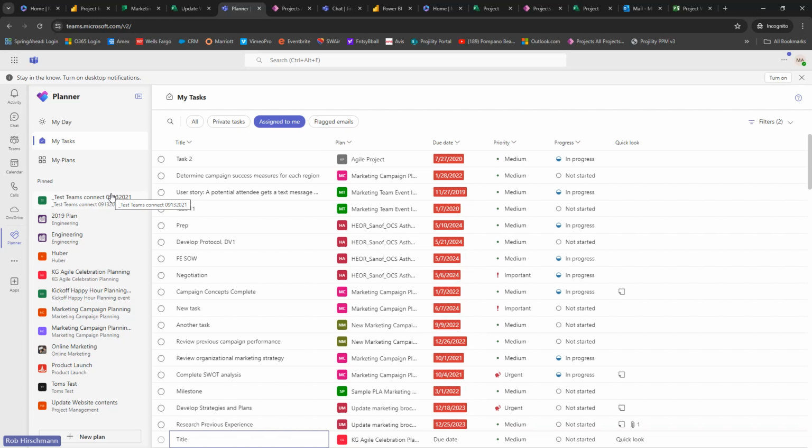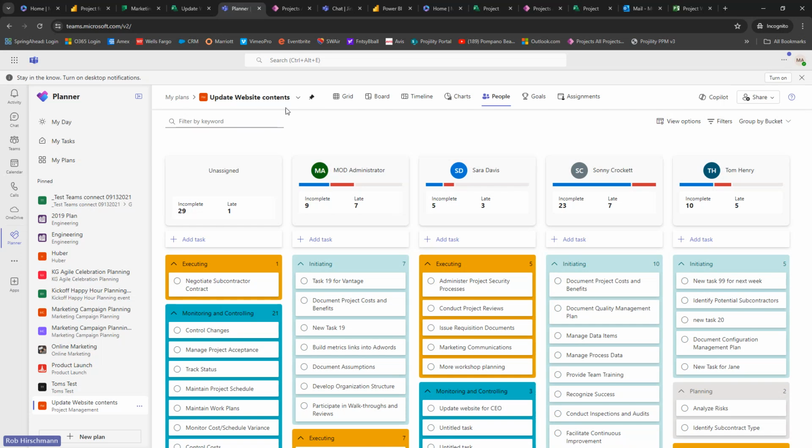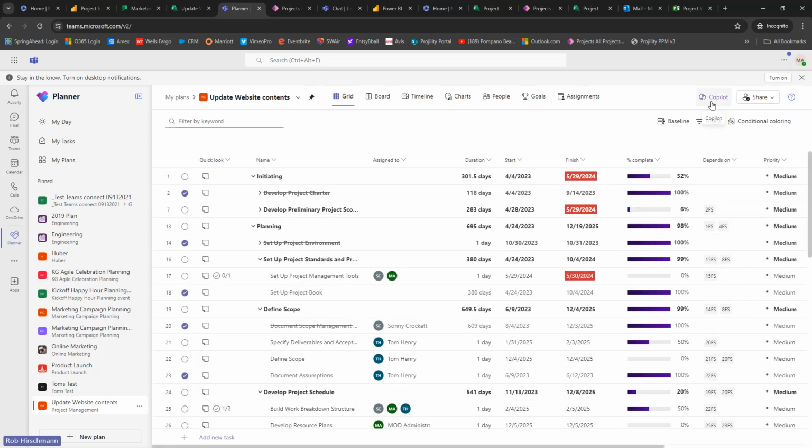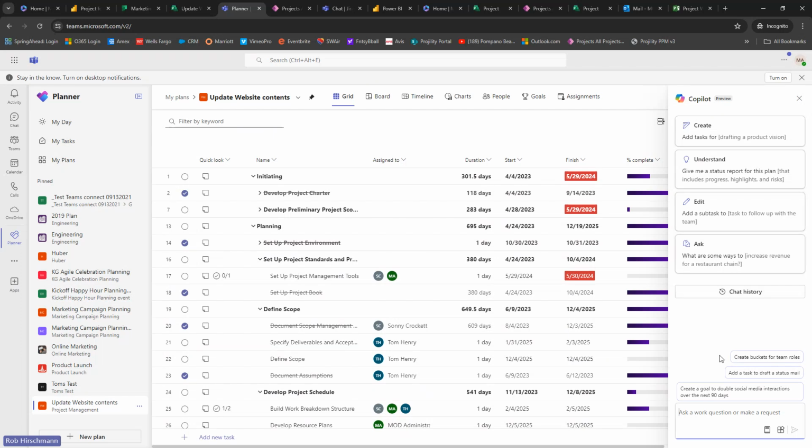Okay. But let's say I wanted to get in and do a little bit of Copilot. I want the tool to do some things for me. So I'm going to go back to my update website contents project, my plans here. And now what I'm going to do, I'm going to go into the AI engine. You see there's a button here that says Copilot. And this is where Microsoft is giving us the ability to ask for certain information. It's going to start suggesting things such as, hey, add a task for me to a certain stage of the project, or give me a status report for this plan that includes these things, or maybe add a subtask to something, or get an answer to a question.